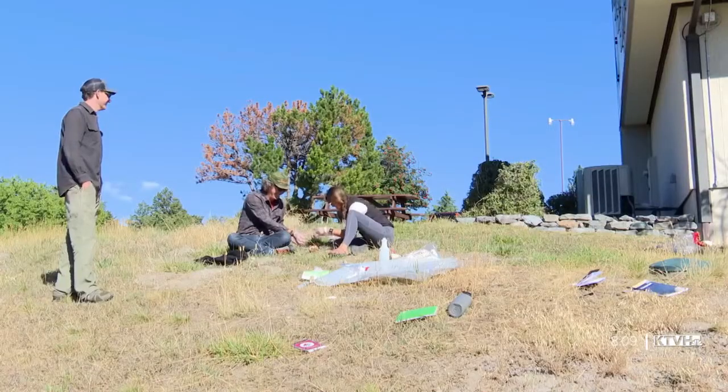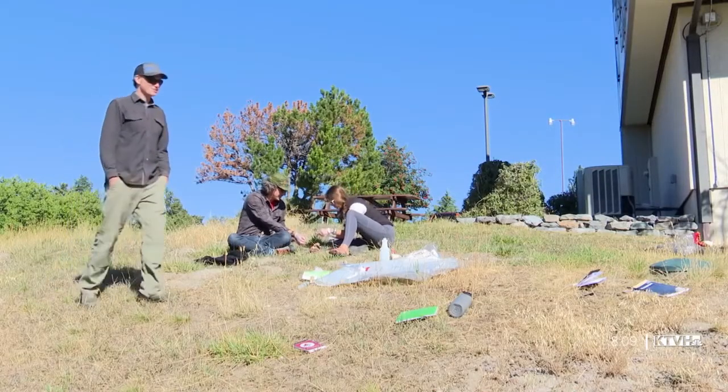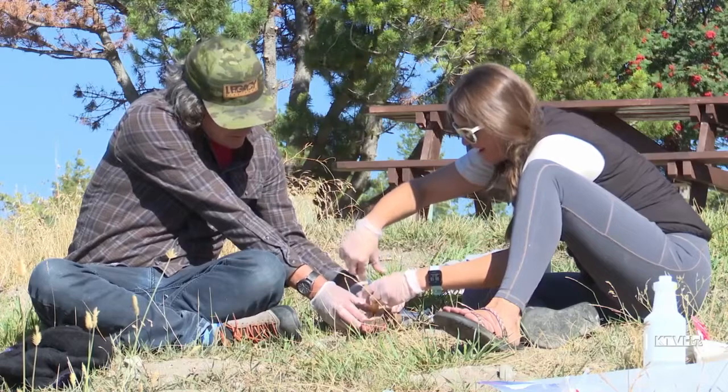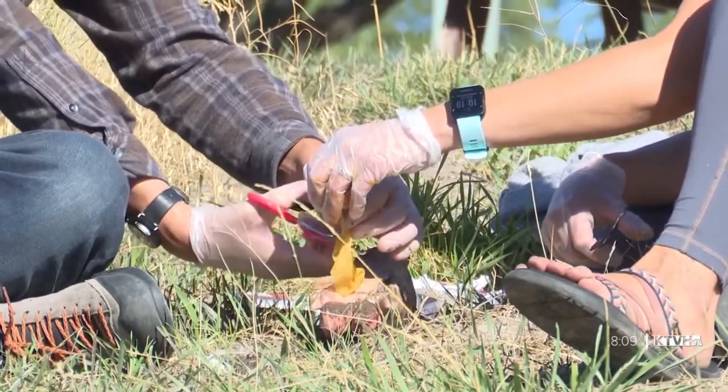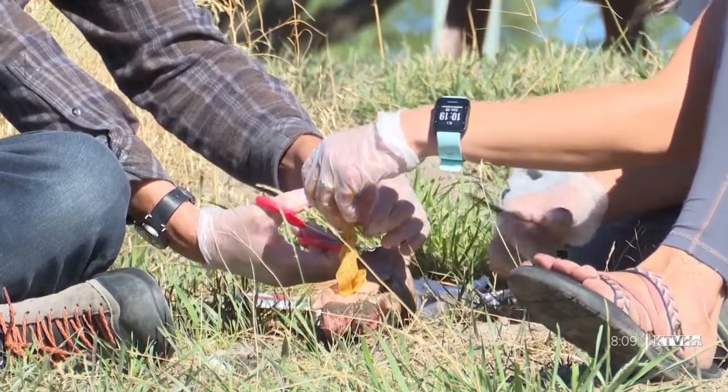Classes like these typically happen in the spring and fall to prepare tour guides for the various seasonal outdoor tours in Montana. But the knowledge gained through this course is valuable for anyone who recreates outdoors.